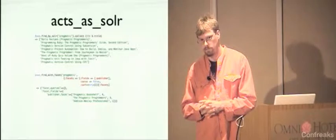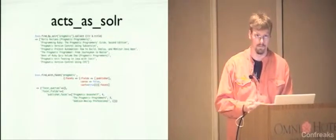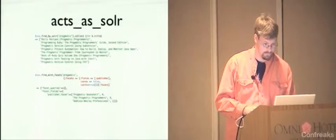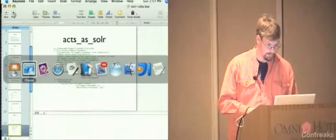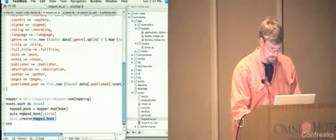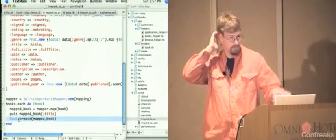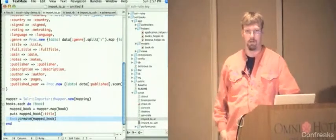Is there still a database record when you say book.create? Is that creating a row in a books table? Yes. Just going into Solr? It's going into, so basically what you see in this script here is the book.create. So that's pure ActiveRecord. There's nothing in here that's writing to Solr.